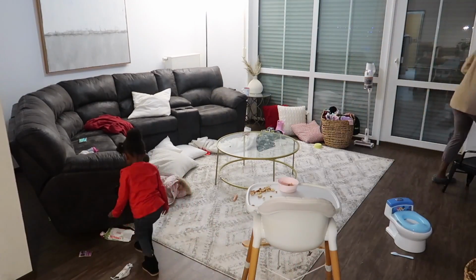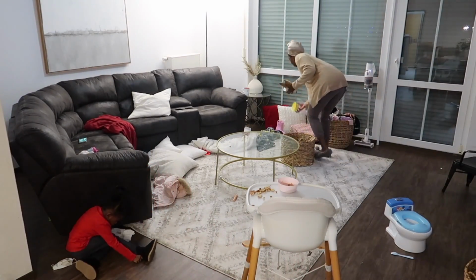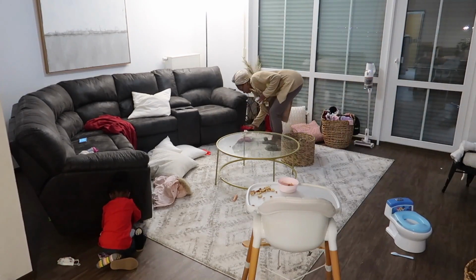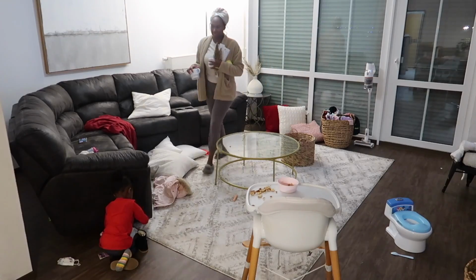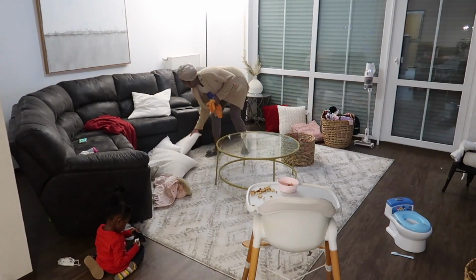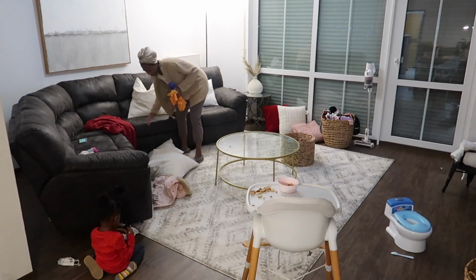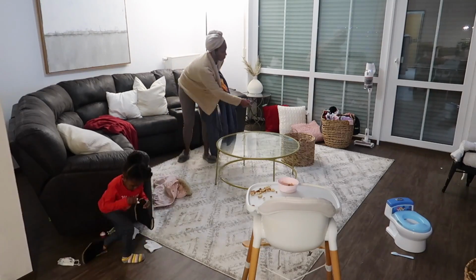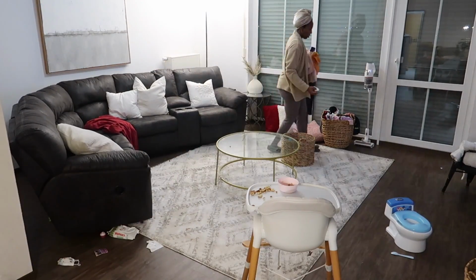All right, y'all, we are starting off this nighttime clean in my living room. The area was a mess, so I will be picking up things off the floor, the couch. I'll be wiping down all of the surfaces, the glass surfaces, because they were pretty filthy, so I will be cleaning all of that up. I'll also be vacuuming the area and mopping the area, so we just have a lot to clean in here.